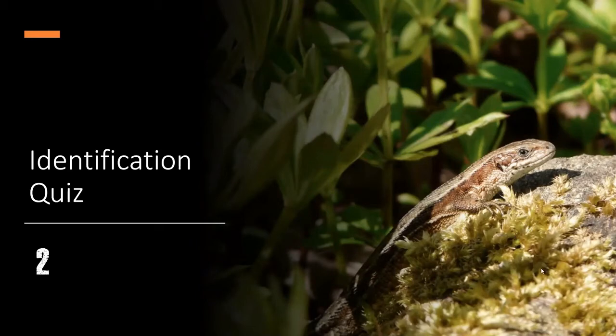Maybe you thought it was a wall lizard because it's on a rock and it's sort of clambering onto it. But it doesn't have the long limbs, it doesn't have the longer head. You can't see its tail very well, but if you see a lizard in this country, it's almost definitely a common lizard and not a wall lizard. You can't see the top of this particularly well, but you can maybe just about see some form of vertebral stripe that a wall lizard probably wouldn't have. So you've got a common lizard, well done. It is a common lizard.